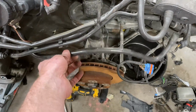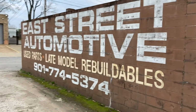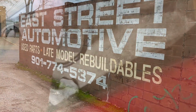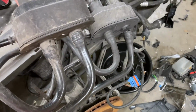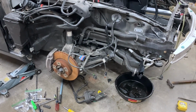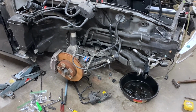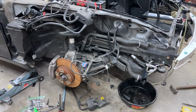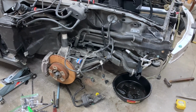But thankfully Sarah at the salvage yard got us this other one. Yep, that's the broken one, so I've got it. All right, the next thing I'd really like to accomplish on the car is to get it running and just make sure everything's mechanically okay with it, let it run for a while. I can't do that till I get the cooling system all put back together.